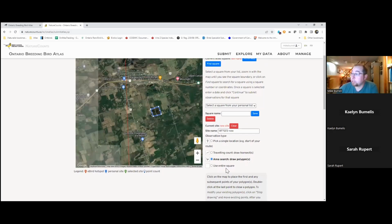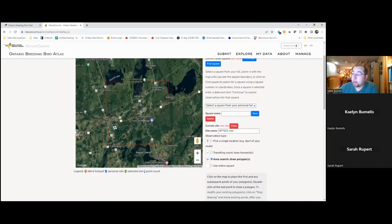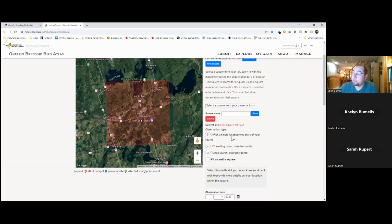The fourth option is to use the entire square. So this is an option. We generally recommend you use a more precise option, like the point, the traveling line, or the polygon. But if you want to, you can use the entire square. So when you select that, it shades the entire square. These are okay, but they're not as good for us when it comes to data analysis, because we can't tie your records to a specific place within the square.